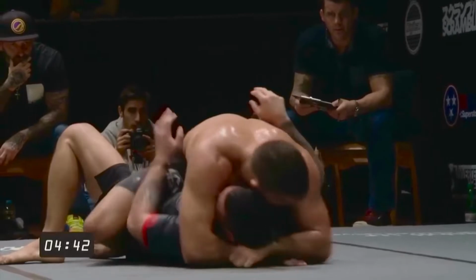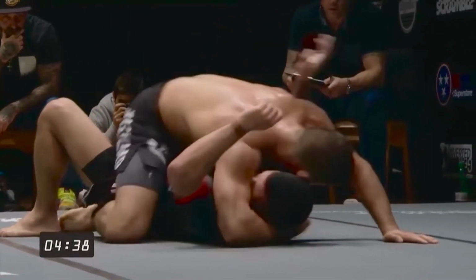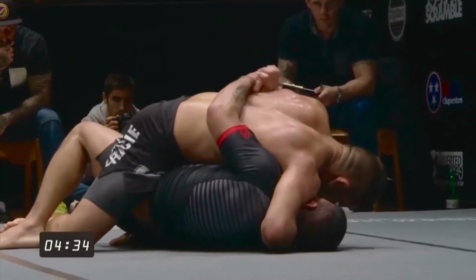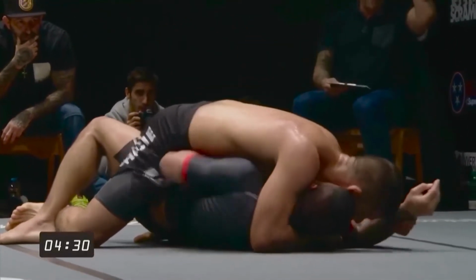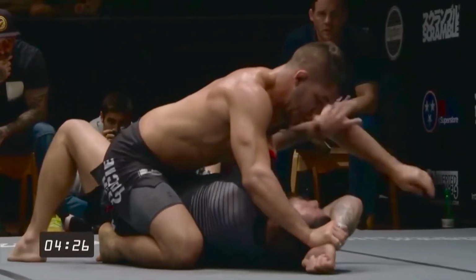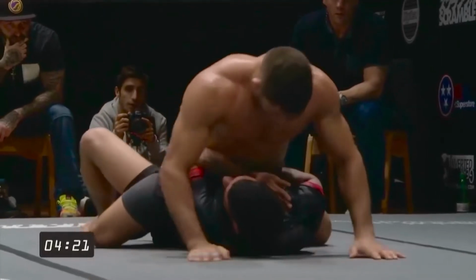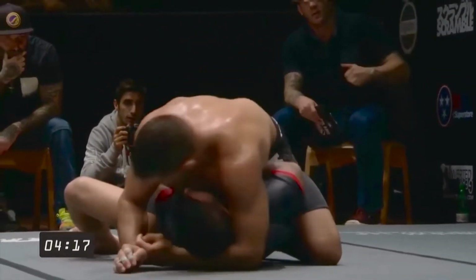Oh, looking to step over for a triangle. Bridge from Teta to no avail, though. And the shoulder pressure coming in from Negromonte now, reaching right behind the head. And of course, that's going to dictate which way Teta can turn to escape this mount position. Wherever you push the head, the body must follow.